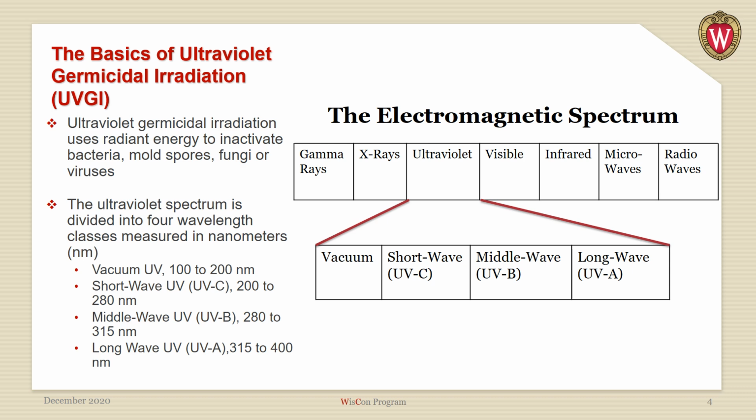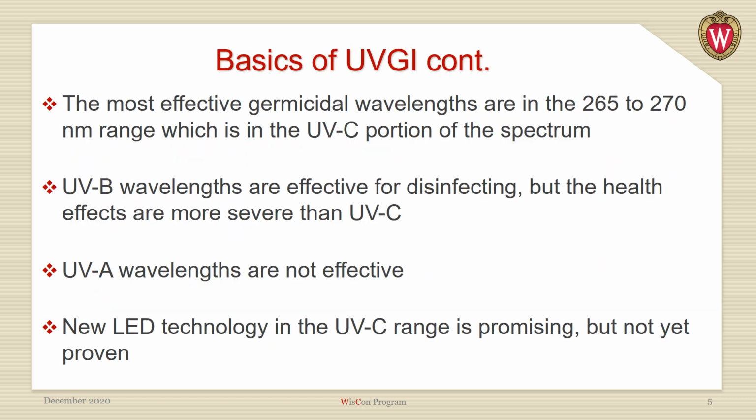Ultraviolet germicidal irradiation uses radiant energy to inactivate bacteria, mold spores, fungi, or viruses. The ultraviolet portion of the electromagnetic spectrum is divided into 4 wavelength classes. These are known as vacuum, short wave, which is also known as UVC, middle wave, which is known as UVB, and long wave, which is known as UVA. While both UVB and UVC wavelengths are effective for disinfection, UVA wavelengths are not.